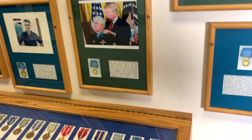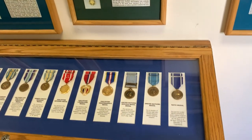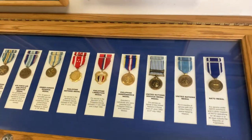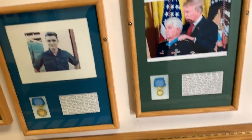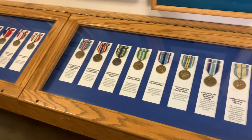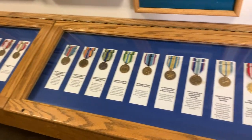They had one specifically for Antarctica. Yeah. Some nice looking medals. Oh yeah. You have to serve for 30 calendar days in the Antarctic in order to get it.